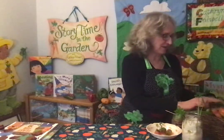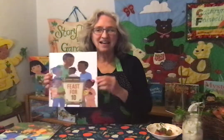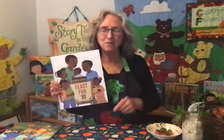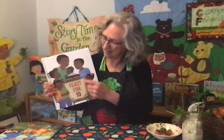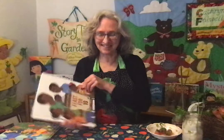Lots of tasty things. So I've made a book about a family that goes to the grocery store and buys tasty food, that I'd like to read for you today. It's called Feast for 10. When I'm reading the book, see if you can spot some of those veggies that I just showed you that appear in the story. Feast for 10. And it says Cathryn Falwell because that's my name.